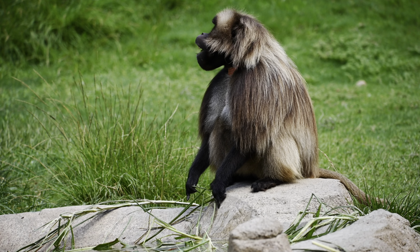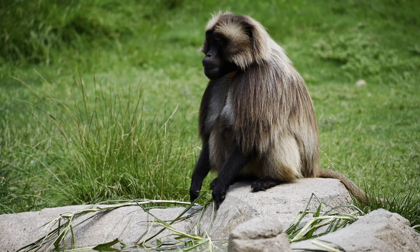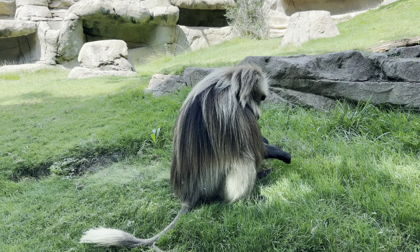The next species of primate that resides in the Ethiopian Highlands is going to be the Gelada. Now, the Gelada is going to be a species of primate that is specifically indigenous to the country of Ethiopia. And that's important because that is the only place in the world that these animals are found.